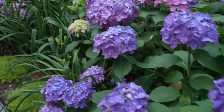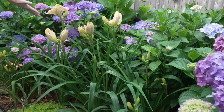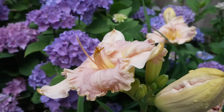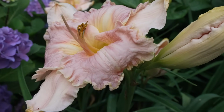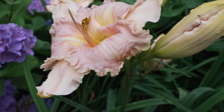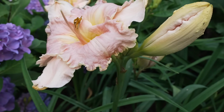And then up here we have a bunch of daylilies that are coming up in between the hydrangea. This is Pink Lemonade Summer. Oh, and it is ripply. I think it's probably my first ripply daylily that I got. I love that it's big and it has those yellow and pink tones just like pink lemonade. And it looks so pretty next to the beautiful rhythmic blue hydrangea there. That's a really nice pairing with it.